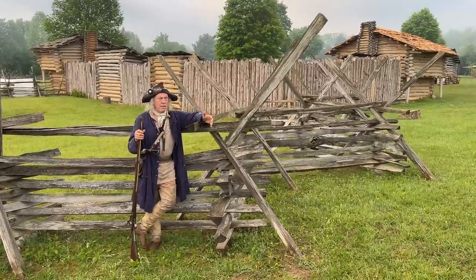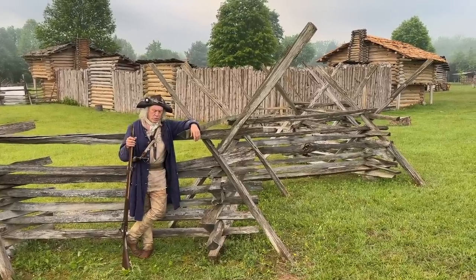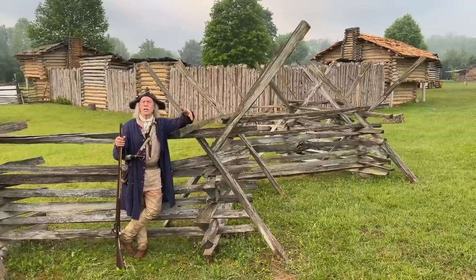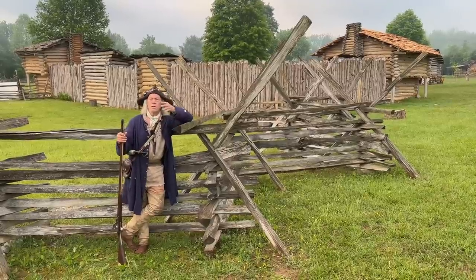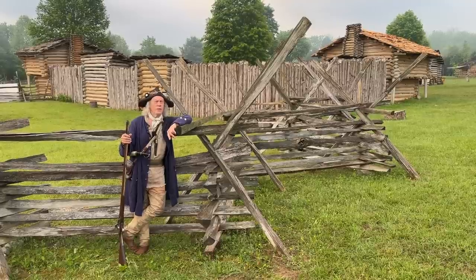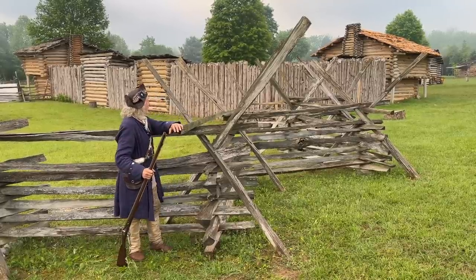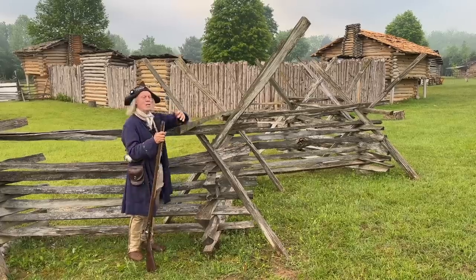Then it actually plays a significant role in the American Revolution. And George Rogers Clark, he's making his way north to ultimately win the western frontier of the American Revolution. So an amazing site. I've had a great time down here. There's been some amazing artisans, amazing speakers. I'm going to take you on a tour of the fort.